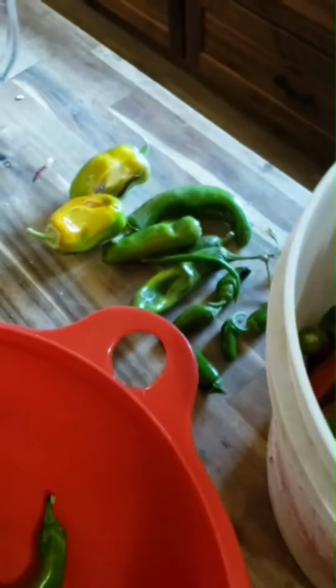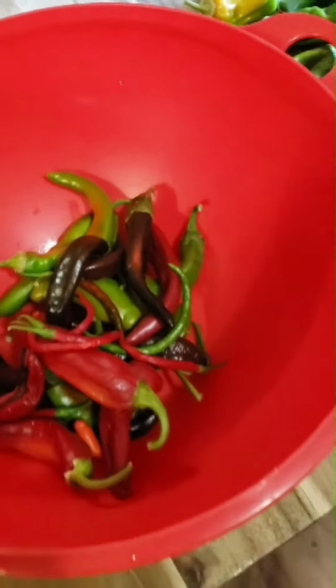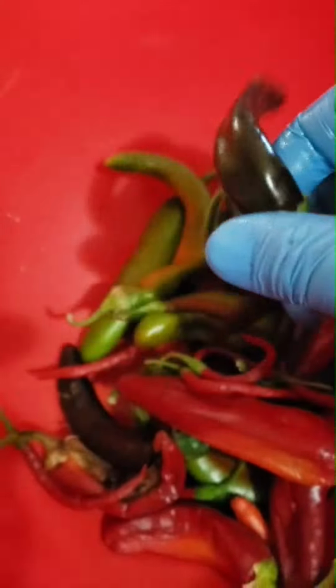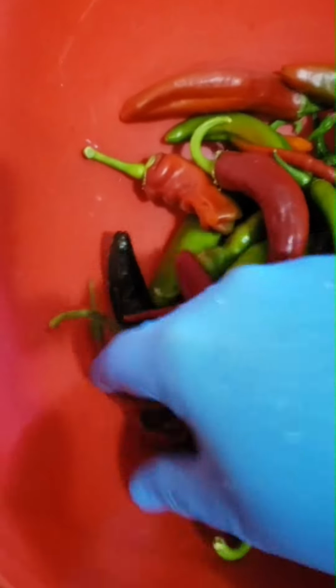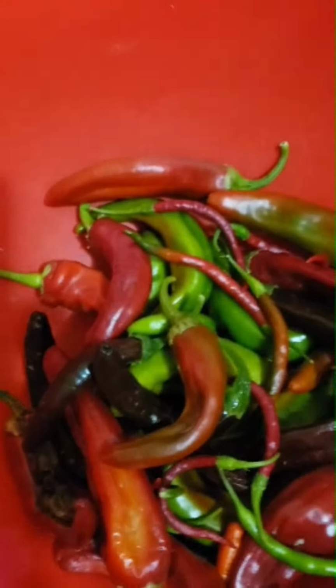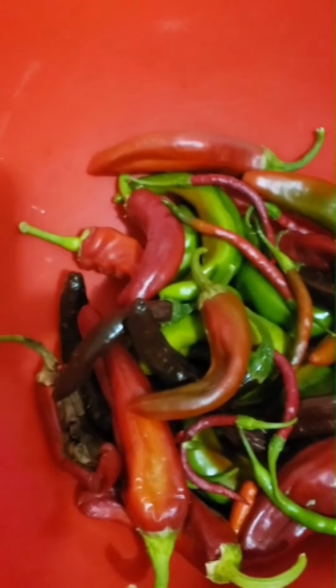Hey, we're sorting peppers. We're going to be making some pepper jelly, and I'll be making another couple bottles of my pepper sauce. We went and harvested these just today. That's a chocolate pepper. They're awesome. And then we got serranos, and we got delicious cayenne, and we have little Thai bird chilies. We have these dragon peppers.